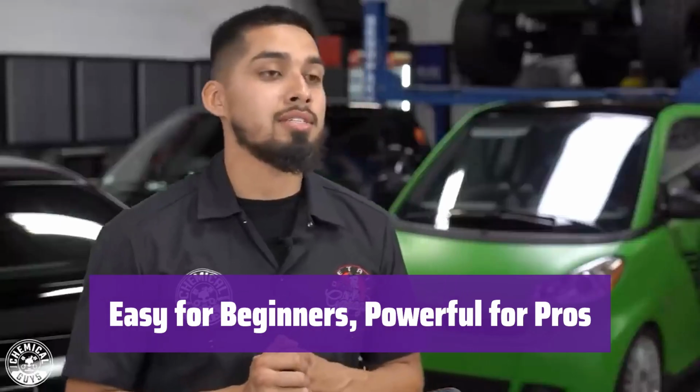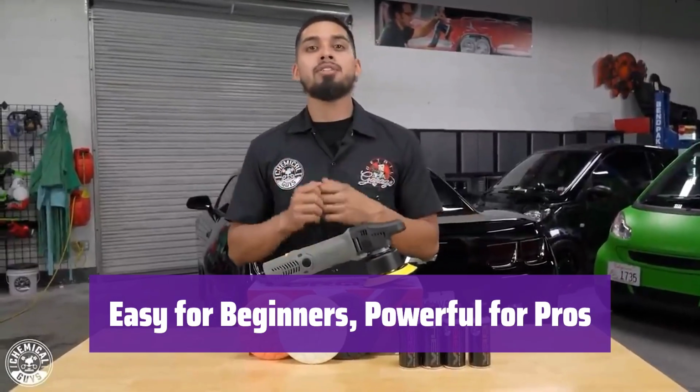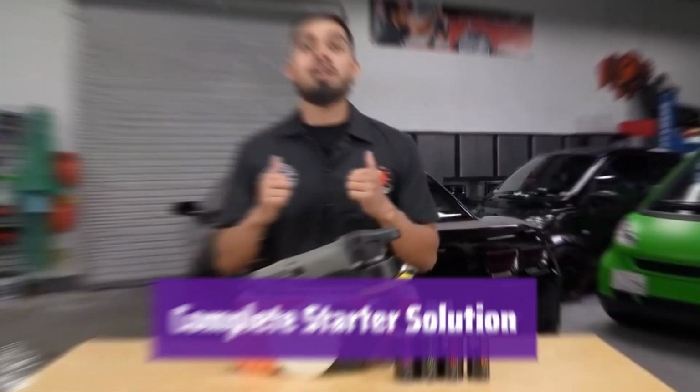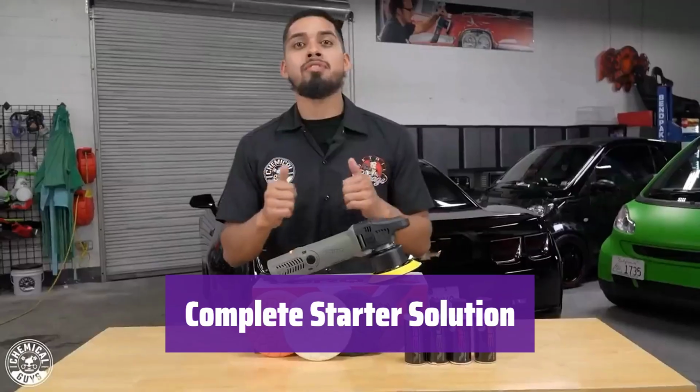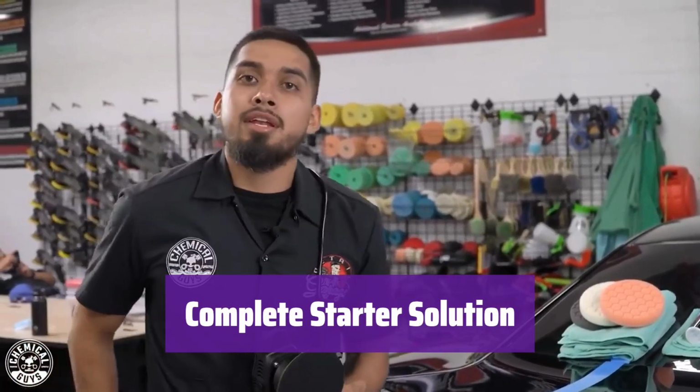Designed for comfort and ease of use, its ergonomic design makes extended detailing sessions a breeze. Get professional-grade results, no matter your experience level. This kit provides all the essential pads, polishes, and compounds you need. Tackle every step of the detailing process without purchasing additional products.